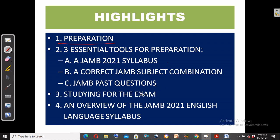Then we looked at number 3, studying for the exam. And we said that all these that we have talked about are to facilitate your actual studying for the exam, and we have also looked at how you ought to go about studying for the exam. Finally, we had an overview of the Jamb 2021 English language syllabus, and I believe that this has given you adequate information about the exam and shown you the keys that you need for preparing adequately for the exam. So this is how it has been, and this is where we draw the curtain in today's video.